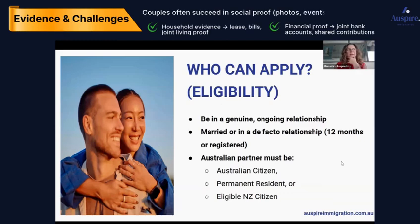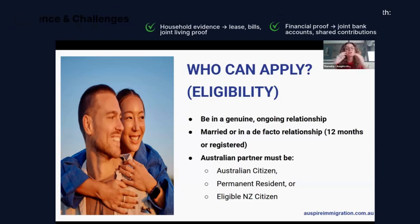Who can apply for partner visas? Well, firstly, obviously you need to be in a genuine ongoing relationship. Unfortunately, look, fraud happens everywhere, and some people only pretend to be in a relationship to get the visa. From my perspective as a registered migration agent who's been doing this work for 10 years, not a good idea. Not a good idea. You're risking a lot.